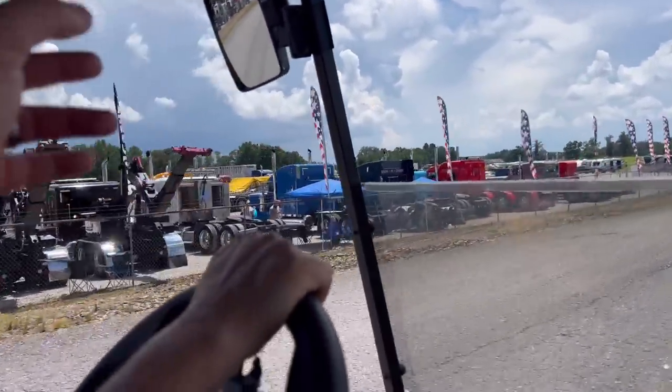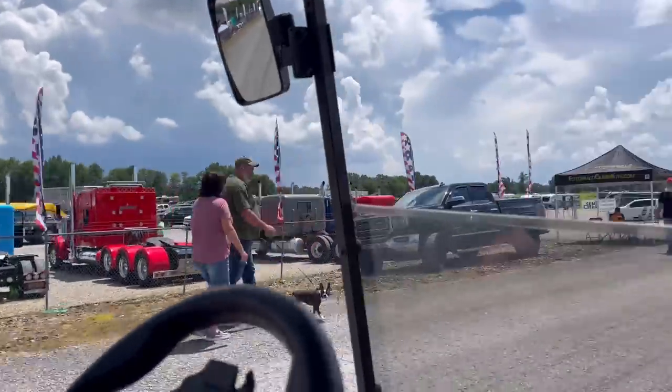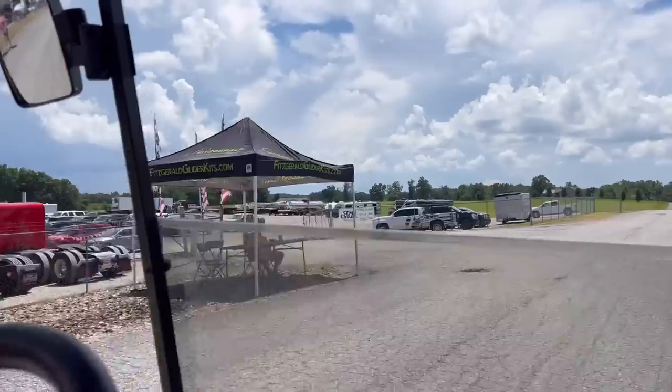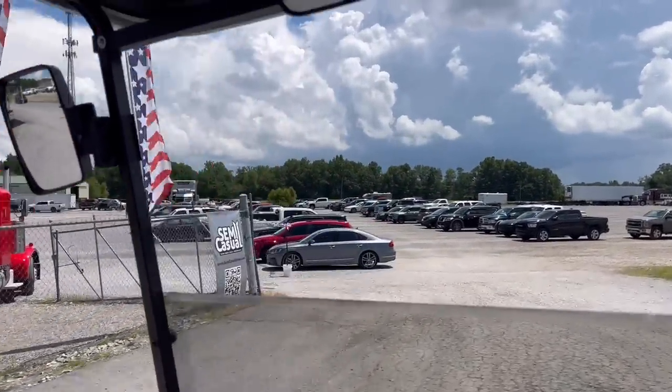Is that y'all's Fitzgerald records there? Yes, sir. I thought so. I thought, man, that's got to be the Fitzgerald trucks. We've got a lot of them because we have the collision center. Yeah, and they run those trucks like crazy picking up wrecks.